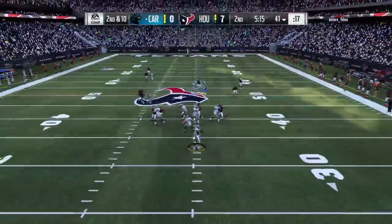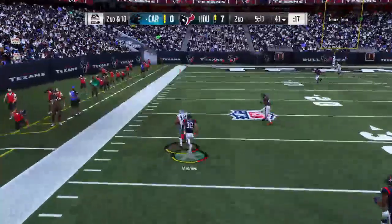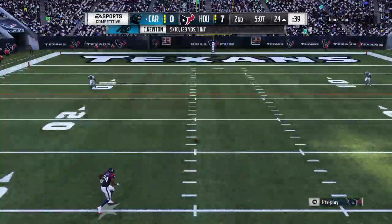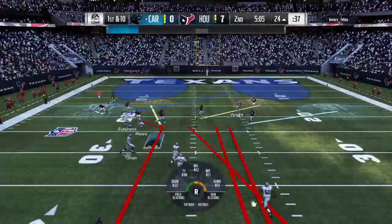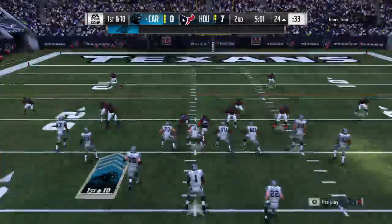They'll fake the handoff. Now Newton. And he's got a man on the crossing route. That's Moore. And he goes down, but not before getting this inside the 25. And that one results in 35 yards.